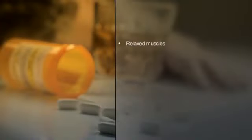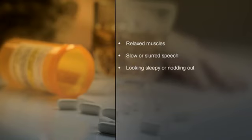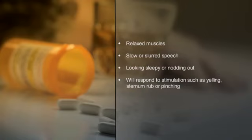Not all strategies will be appealing to people, but engaging them in an honest dialogue about their use can be very beneficial. The symptoms of someone who is high or sedated but not suffering an overdose include relaxed muscles, slow or slurred speech, looking sleepy or nodding out, will respond to stimulation such as yelling, sternum rub, or pinching.